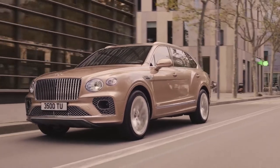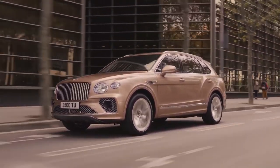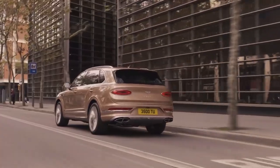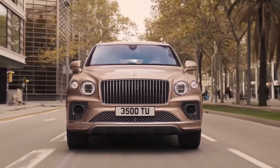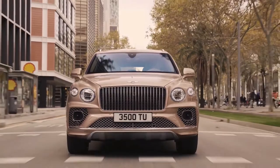The Bentayga EWB's vertical vane grille design is inspired by the new grille on the Flying Spur and is both elegant and visually striking. Bright chrome vertical vanes sit in front of a black mesh grille, creating a unique look. For the Bentayga EWB, a new mirror-polished version of the 22-inch 10-spoke Bentayga wheel is available.